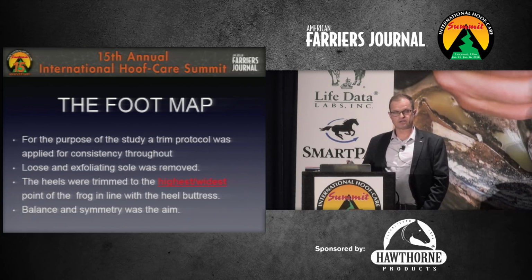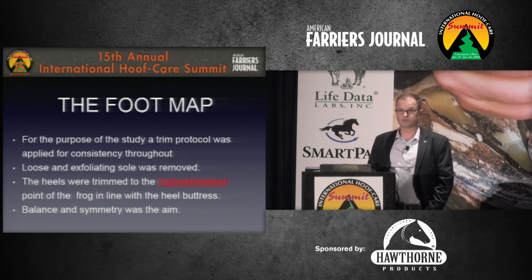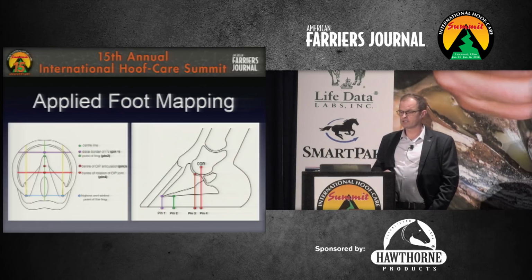And that was where I came into the foot trimming part of this as the experienced foot trimmer. I'm not saying that Grant isn't, but we decided that one of us had to trim all the feet for consistency, so that was my job, unfortunately. As there was 100 feet, it was quite a big job.